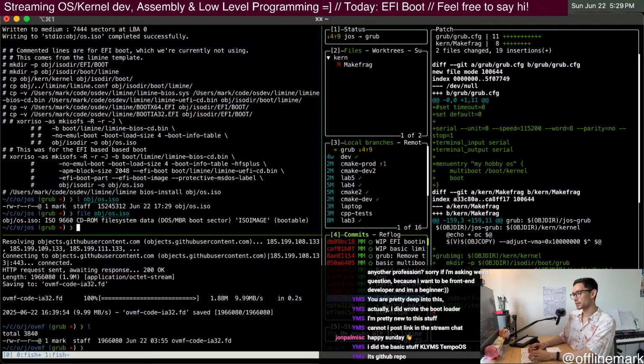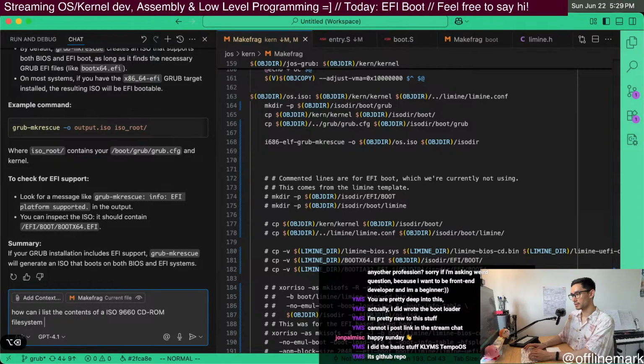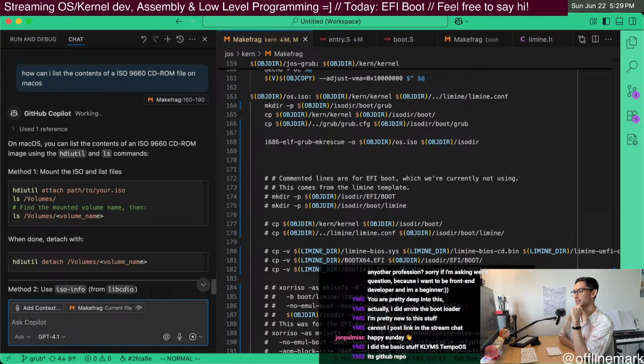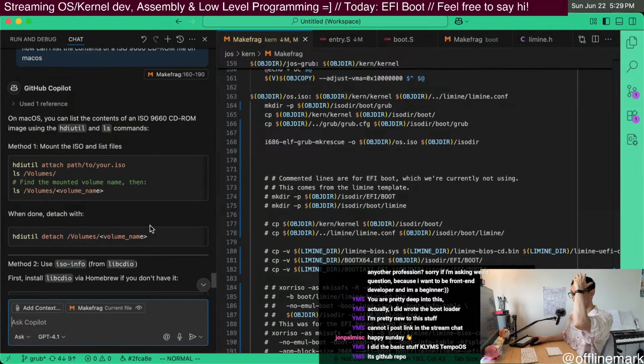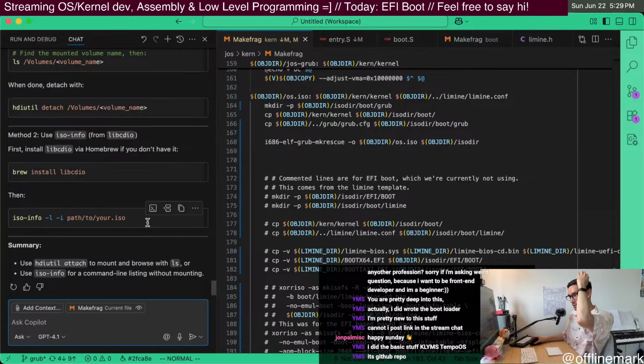What type of file? And how can I list the contents of a file on macOS? Is there maybe a command line tool? Do I need to mount this thing? I would like to avoid doing that. I'd rather install this thing. Let's try that.